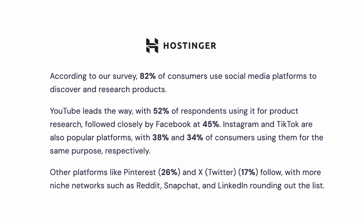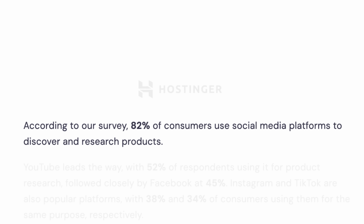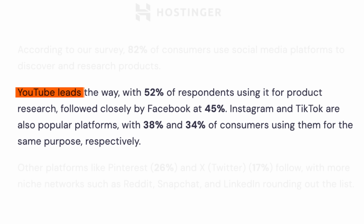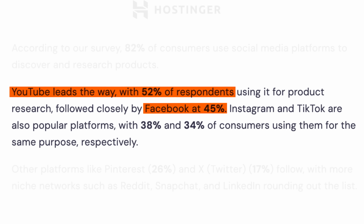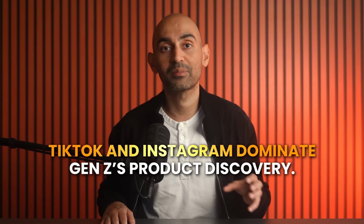According to Hostinger's 2025 social commerce survey, 82% of consumers use social media to discover and research products. In the same study, YouTube leads product research at 52%, followed by Facebook at 45%, Instagram at 38%, and TikTok at 34%. Hostinger's data also shows that TikTok and Instagram dominate Gen Z's product discovery, with 55% of Gen Z favoring TikTok, and Facebook remaining more popular with millennials rather than Gen Z.